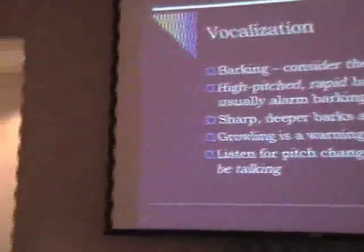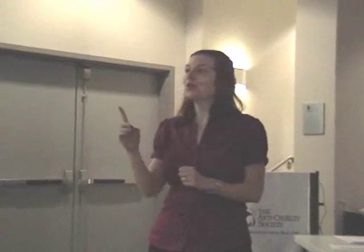Okay? A sharp, deep bark is a warning. So I'm even worse at this, but bark, bark, bark. There's a break in between there. That is a dog who will handle things himself. He's like, leave me alone, back off from me. Whether it's because he's protecting his space or protecting himself, it doesn't really matter. He's telling you to go away. Okay. Growling is a warning, of course, but again, listen for pitch changes because there are dogs who talk or mumble when it sounds like they're growling.